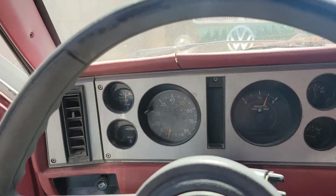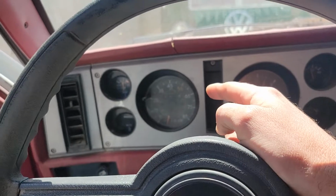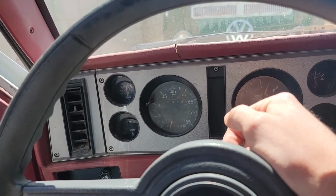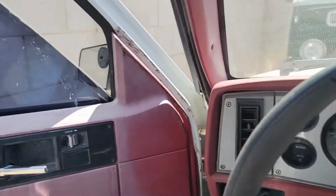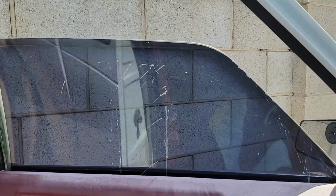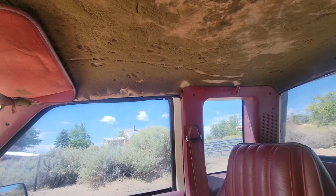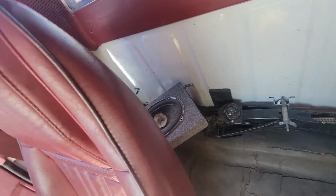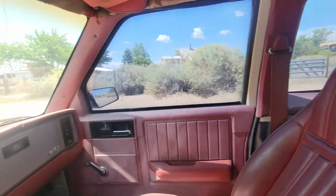There are a few things I need to fix on it. The speedometer isn't currently working, so I need to deal with that. It sat for a few years, and the guy that I got it from got it running, so it probably needs a little bit more work. The window fell off its track on this side, but that's not too hard to fix. The headliner is crap, but that's not that big of a deal. It's got these aftermarket speakers that somebody screwed into the bulkhead. But it's nice having this little bit of extra space, it being an extended cab.